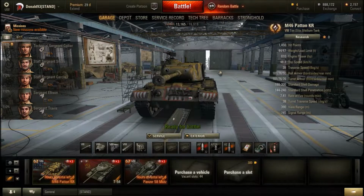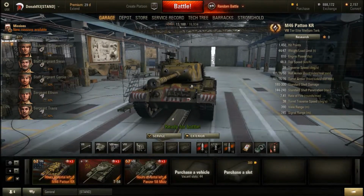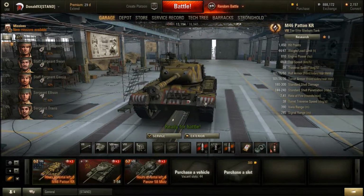This vehicle, especially if you're in a wolf pack of mediums, can do quite well using wolf pack tactics, especially when you're driving the Patton with other Pattons, due to the good pen and the mobility of the Patton. Now, what is good about the Patton? The vehicle is quite mobile and has a very good gun, so if you take advantage of the medium wolf pack tactics, you can do a good amount of damage.